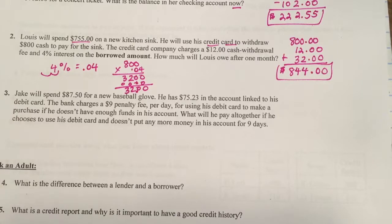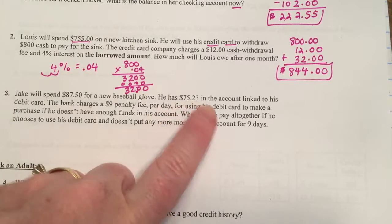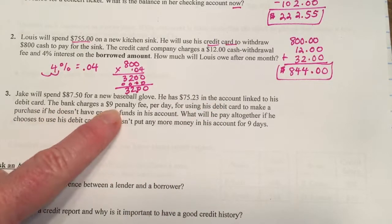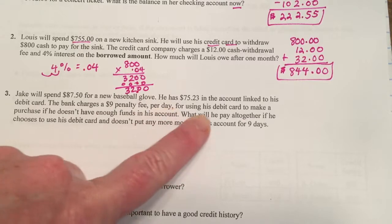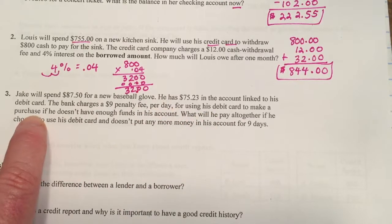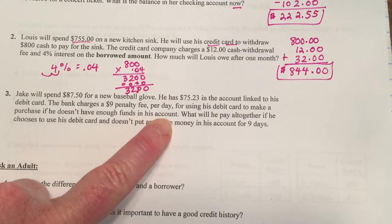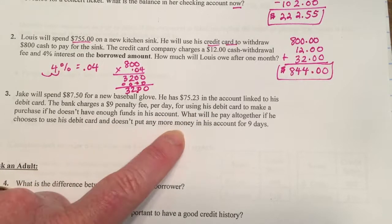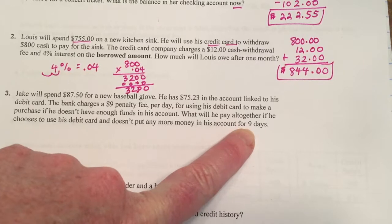Jake will spend $87.50 for a new baseball glove. He has $75.23 in the account linked to his debit card. The bank charges a $9 penalty fee per day for using his debit card to make a purchase if he doesn't have enough funds in his account. What will he pay altogether if he chooses to use his debit card and doesn't pay any more money in his account for 9 days?